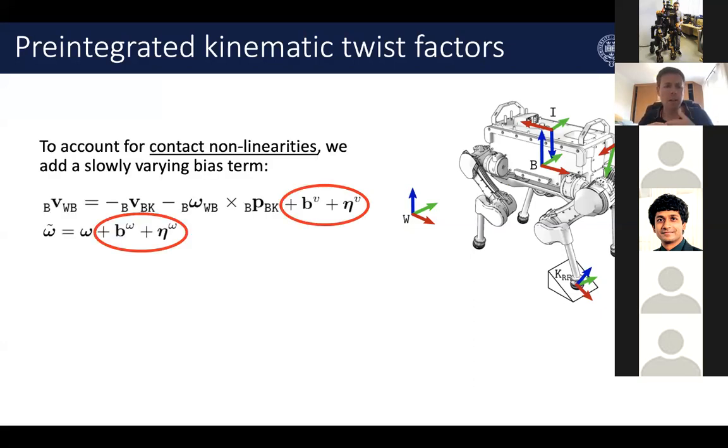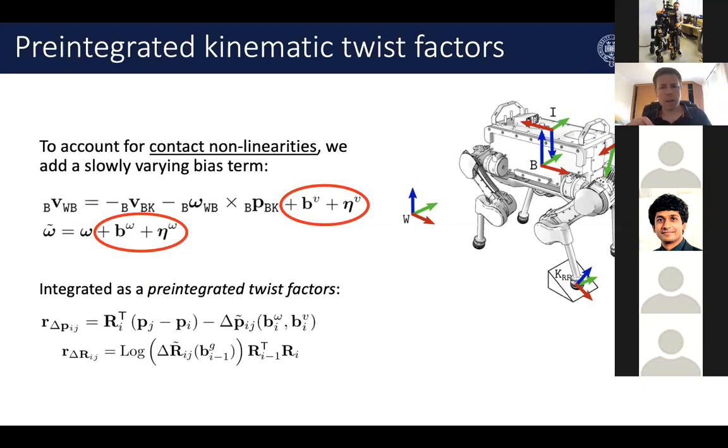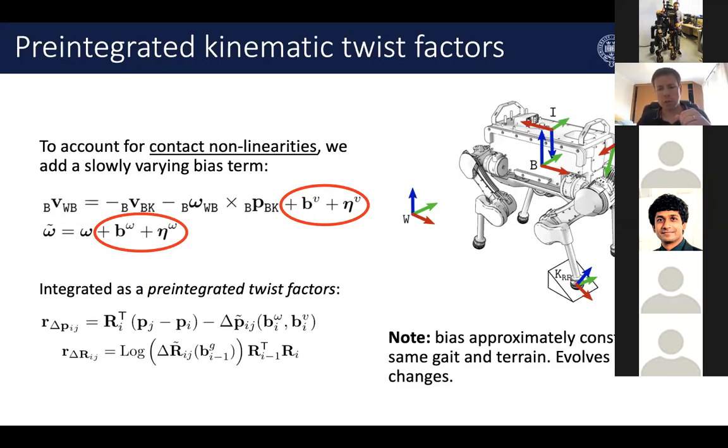And what we found is that by introducing this extra biasing term, we can reduce the drift rate of the odometry by effectively pushing a lot of these very difficult to model effects down into an additional term, which is slowly varying. And this is also the mechanism that we use to reduce the high frequency of maybe a 400 hertz state estimator down to 20 hertz for the least squares optimization.